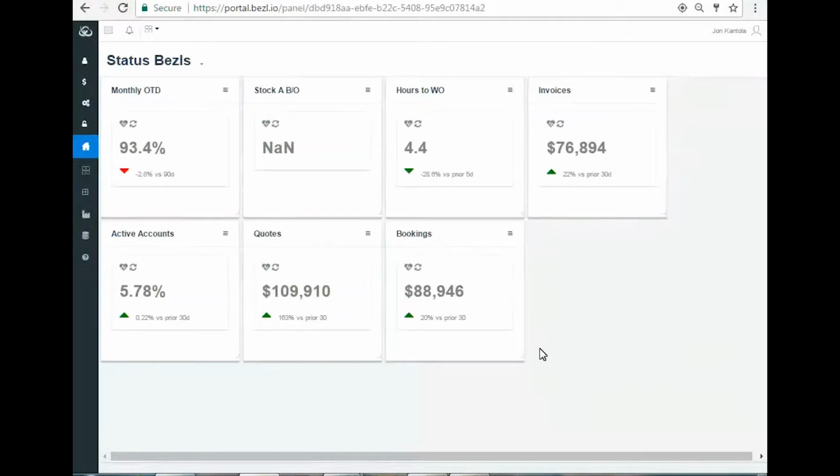So our on-time delivery is down 2% compared to our 90-day at 93.4, which is actually pretty bad for us. We've been running 97, 98% on time for quite a while. Just a reflection of how busy we are.